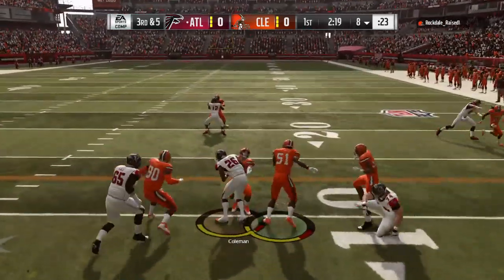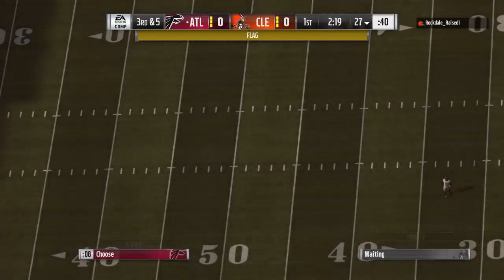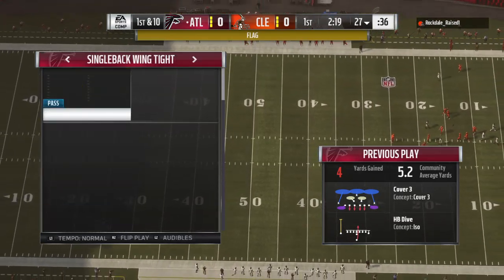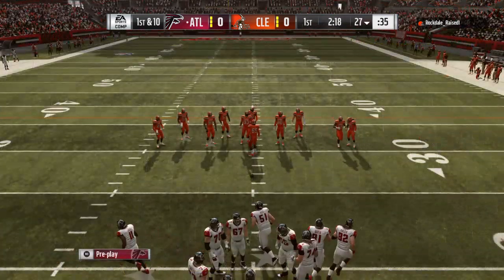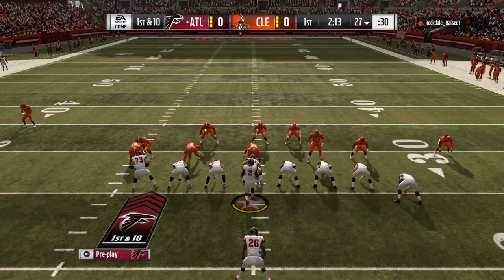On third down, it's Coleman. Oh, and they had him stopped short of the first, but a penalty marker down. And that looked like a clear face mask to me. Now it's 1st and 10. A big mistake, especially when you factor in the personal foul yardage.